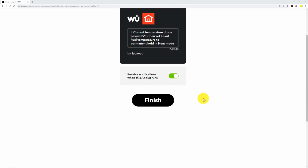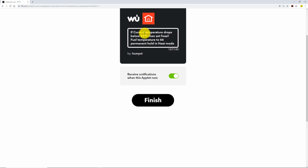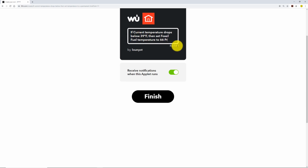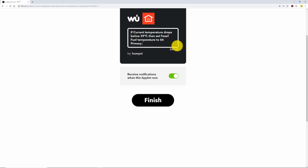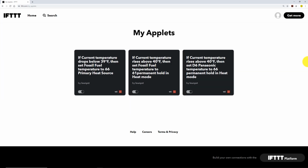So now we're presented with the summary of the applet we've just created. So I'm going to add set fossil fuel temperature to 66. And you know what? I am going to even change this to say primary heat source. And click on Finish. So we've created 3 applets, and there's only one more to go.